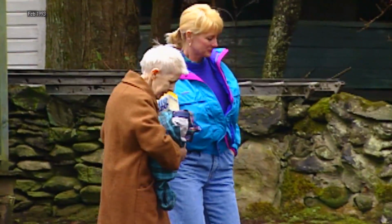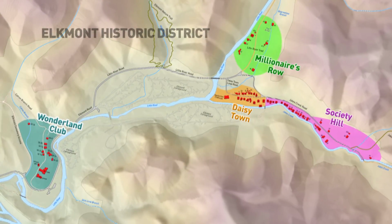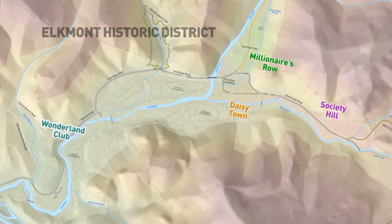At the end of 1992, the leases expired for almost everyone in Elkmont, and the park had a clear plan. Demolish all 70 buildings that were here before the Great Smoky Mountains became a national park. They were built in the 1910s. At the time of the park's establishment in 1934, these would not have been considered historic.